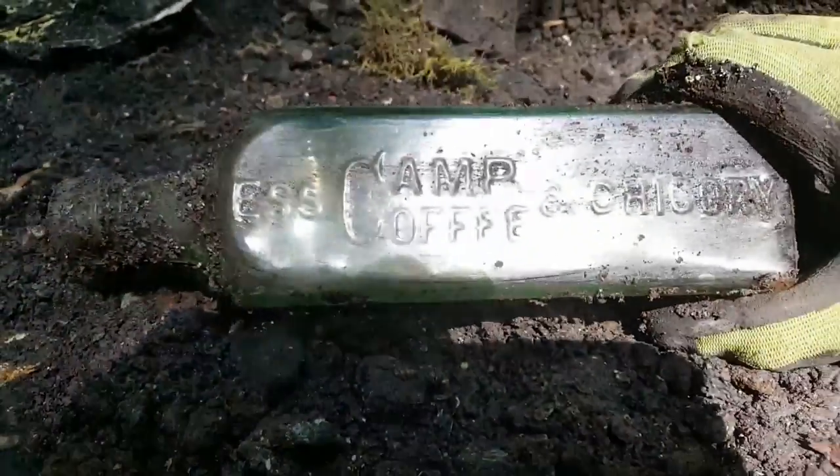Check it out. And it is a Patterson's, probably Glasgow, yep. Coffee and chicory. Oh, this one had a label, but didn't have coffee and chicory. There we go. Oh well. It's our first Camp Coffee and Chicory bottle.